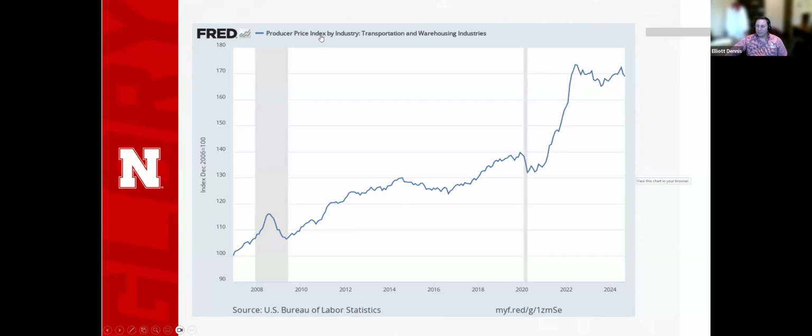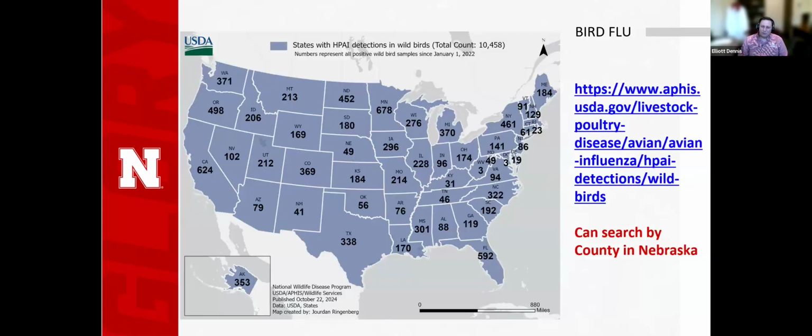This is the producer price index, so on the producer side, specific to the cost of transportation. But since the last year, it's gone up a little bit, but it's really been negligible. So it hasn't been a huge increase from the transportation side. What a lot of people have been talking about driving this has been high path. This gives you an idea.